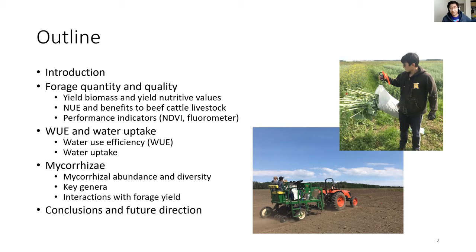And we'll start talking about water use efficiency. So how much water is being converted into the yield, and then how much water uptake it takes through the whole entire season. And then with the mycorrhizae, it's a little bit to talk about some new findings that we've noticed from this research specifically, which is where there are differences in the abundance of mycorrhizae when you intercrop versus when you don't. And then of course, the little conclusions that we found that could tie in everything together and kind of give you an insight as to what intercropping means for a farmer.